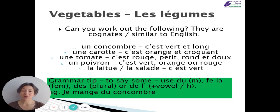Numéro 3, une tomate looks like tomato. Hopefully they would get the word red, rouge. Size word, petit, you might have already done that. This vocabulary does come up from sort of P2, I would say. P1 for colours, P2 looking at size. Rond, referring to the shape of it. If you say that, they'll probably get round. And doux can either refer to the touch, it's soft, or it's pleasant tasting. It's sort of sweet, gentle, if you like, the idea of gentle in your mouth. It's nice.